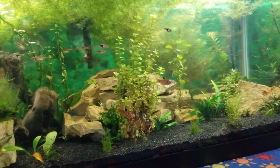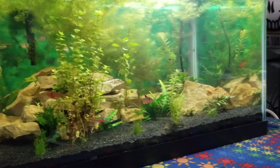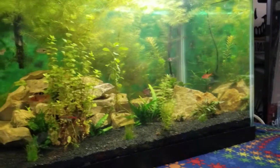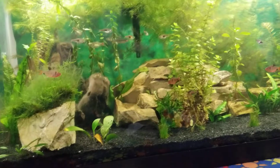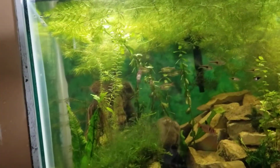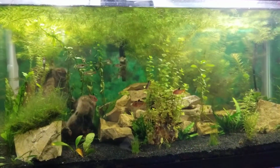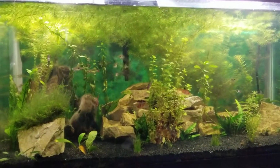There's 8 Harlequin Rasboras and 4 Brilliant Rasboras, plus the little red-eye Tetra that just swam away. The Cory, of course. There's 3 Otocinclus cats, those guys right there. And shrimp, I'm not sure how many, 6 maybe, or 7 in there still.